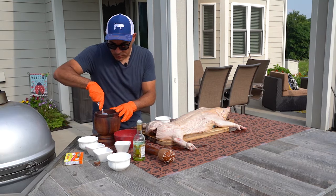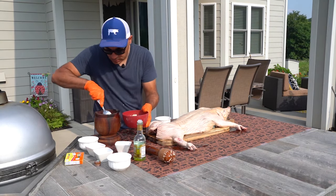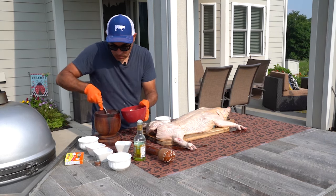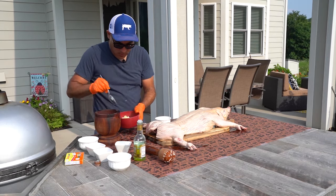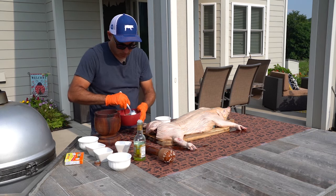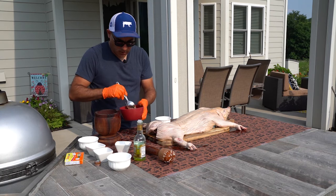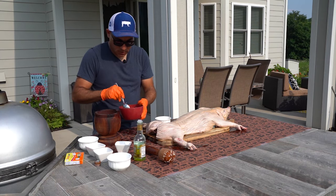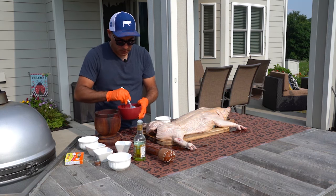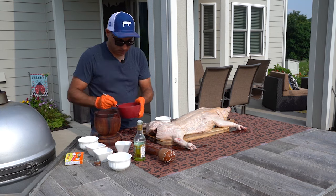So now I'm going to bring this smashed garlic into here where I had my rub made, my seasoning for the pig. And now I'm just going to mix everything here. And here, as I said, we have garlic, salt, pepper, sazon, oregano, and now the garlic. So this is how it's going to look.